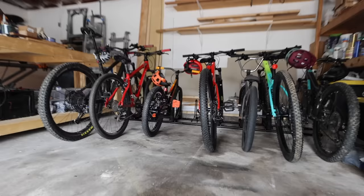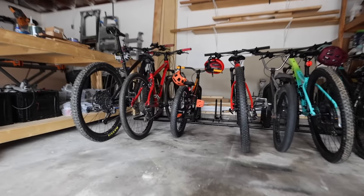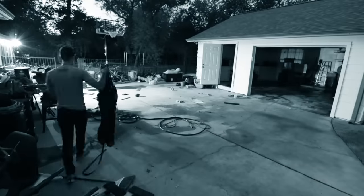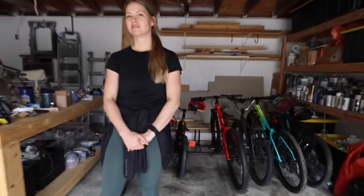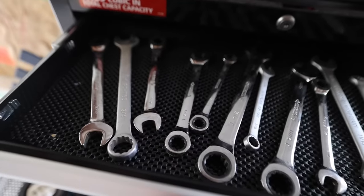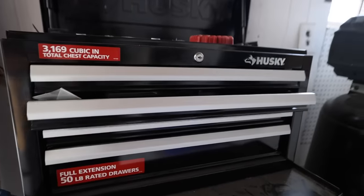Man, what do you think? How good is that? This is what we didn't do last time. We got forced into throwing everything back in because of the rain, and then we never organized it. So that's pretty much it, right? Hey, this is awesome. We can get to everything we need. I organized my tools. We finally put stuff in that little tool chest that we bought over a year ago.